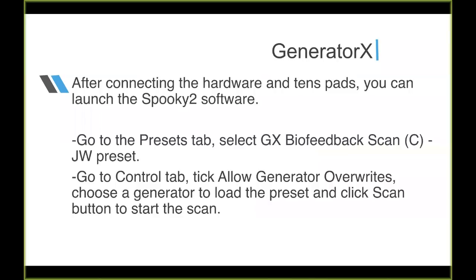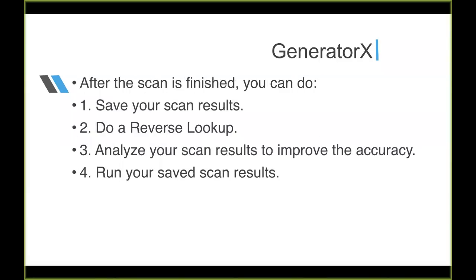Okay, to do a scan, you connect the hardware and the TENS pads. You then start the software, choose the GeneratorX Biofeedback scan, go to the Control tab, tick Allow Generator Overrides, choose a generator, and then you start the scan.